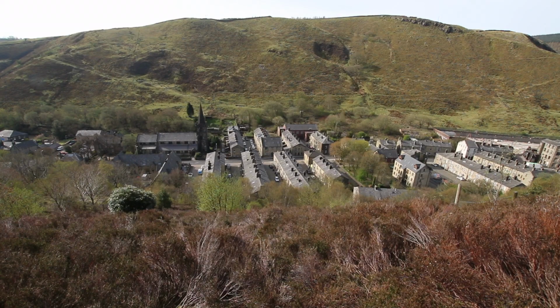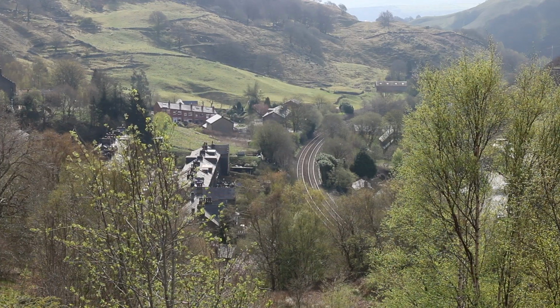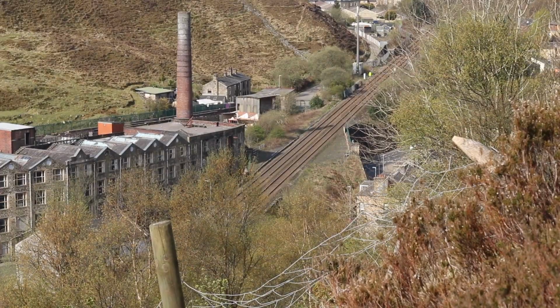So this is high above Cornholme, and it gives a couple of great long views, one into the sun and one with the sun on the nose of any trains that come. And there are two trains actually. There's one coming down from Blackpool and one coming up from Manchester, so it gives two shots from up here. So I'm going to get set up.